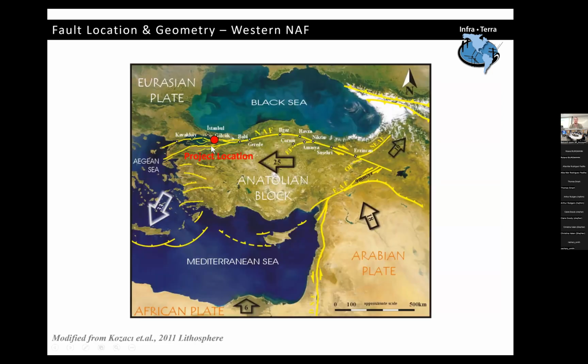So let's move on to the western section of the North Anatolian Fault. And this is an interesting site for many different reasons. But before I dive into the site, let me say that the North Anatolian Fault actually splits into various strands in this region, in the Marmara region. And we are looking at the northern strand, and the northern strand is the fastest among these three based on geodetic measurements. But it's not the full 25 millimeters a year on every single strand, obviously.